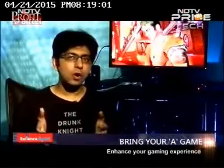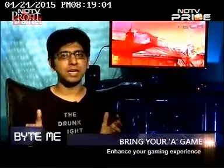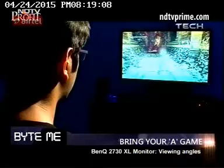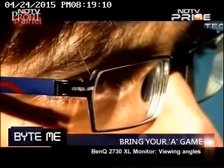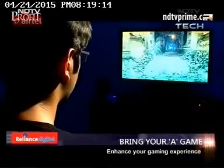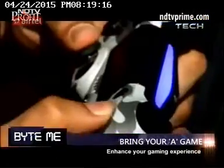Coming to the only con that I find of the monitor is viewing angles. Now, if you go extreme to either side of the monitor, you will see a color shift and it is a little distracting. But if you are sitting in the front or diagonal to the monitor a little bit, you will get great color reproductions. You have great viewing angles.